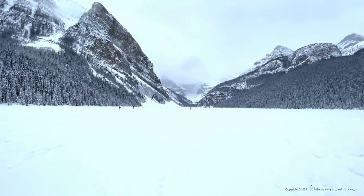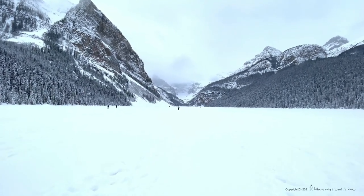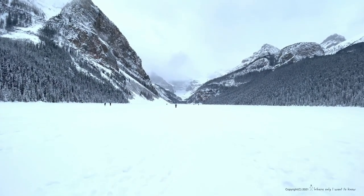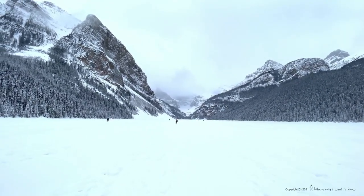Three mountain peaks around Lake Louise. To the left is Mount Aberdeen. Lefroy, the ice cap's highest point, is to the right. And in the center sits Victoria Mountain, which is surrounded by expansive glaciers.